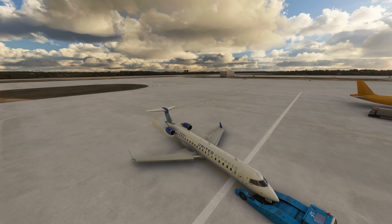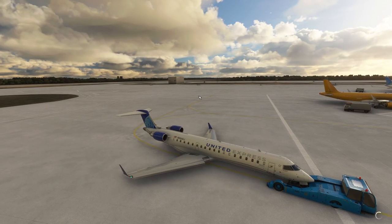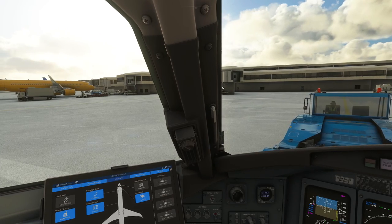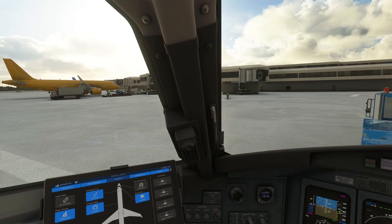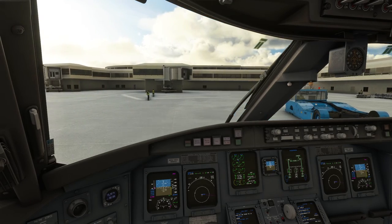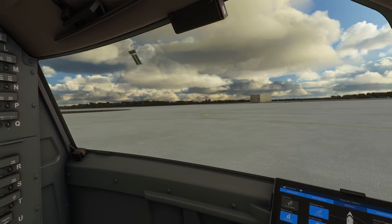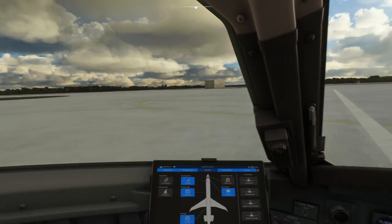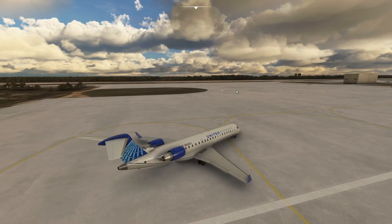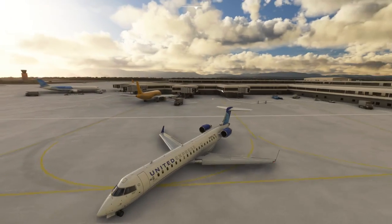Again, it's just good fun to do it in the CRJ because it's that bit quicker than a general aviation aircraft. Okay, that probably gives us enough room to turn. So let's get ourselves straight in the cockpit. A small amount of thrust, full deflection on the nose wheel steering to clear the tug. Have a look from outside while we're taxiing. Make it a bit more interesting for you. See some of these other aircraft at the gates.